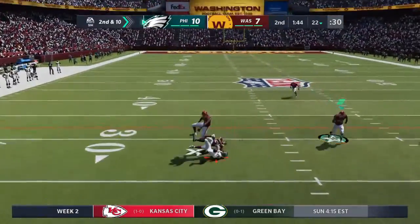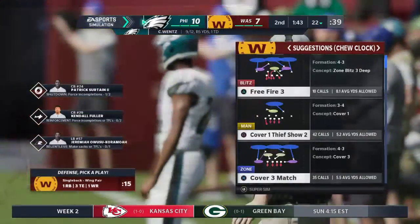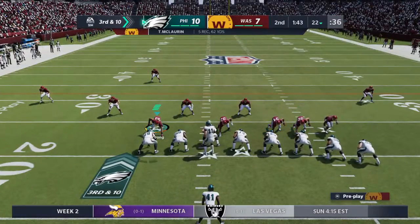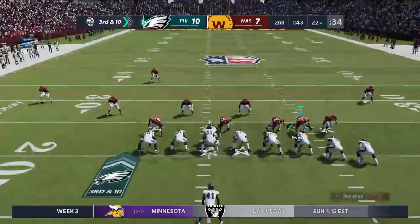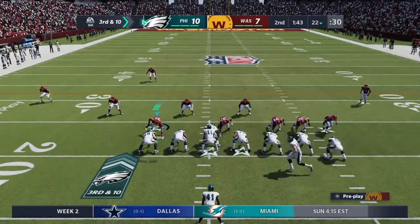Throwing is Wentz. And this one incomplete. Too much contact to hold on to that one, and it's 3rd down. An incomplete pass on 2nd down. It muddles things a little bit here. This is 3rd and 10. 10 yards to go.